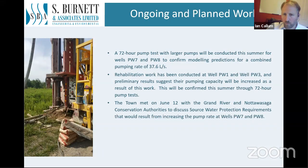So where we are at right now, a 70-hour pump test with larger pumps will be conducted this summer for wells PW7 and PW8 to confirm modeling predictions that that higher rate of 37.6 liters per second could be sustainably maintained. During that pump test, we'll be monitoring neighboring wells as well as some new monitoring wells to get a really good idea of any potential impacts that that higher pumping rate may be having on adjacent wells or environmental features.